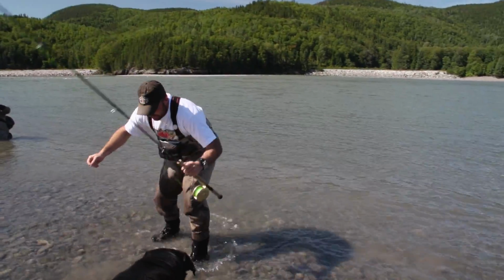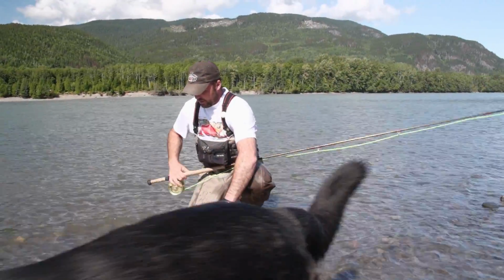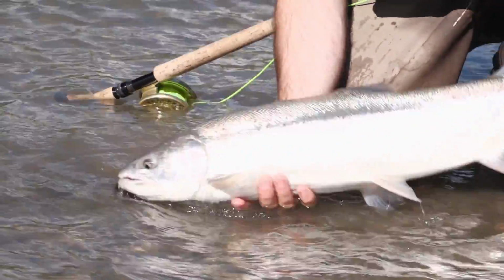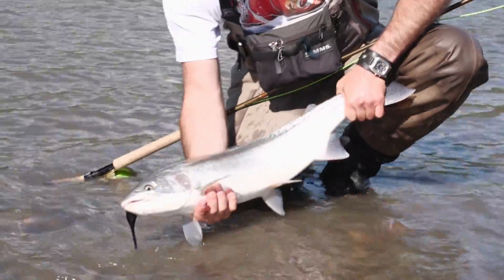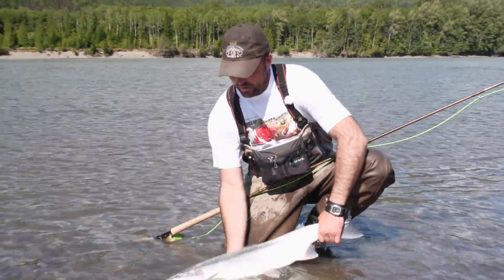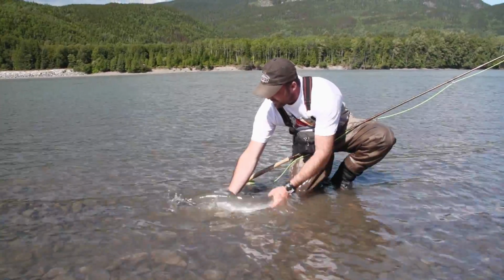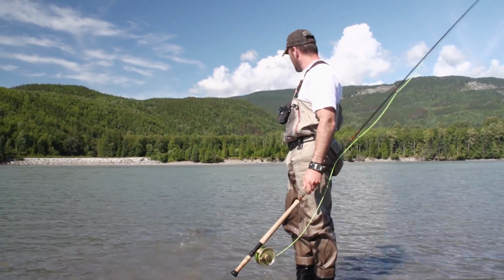And there it is right there. This is why we put all our time in. These fish are precious to the area, to the resource. People come from all around the world for fish like that right there. People lay in bed, they read books, they study. And there it is right there. You can't get much better than that. There she goes. No harm done. Nice.